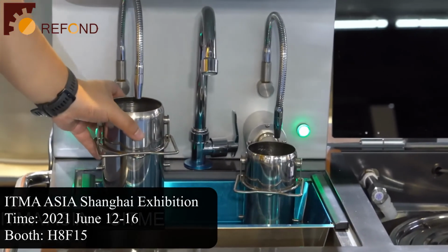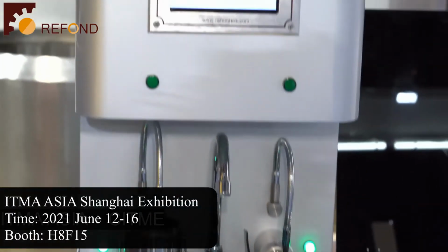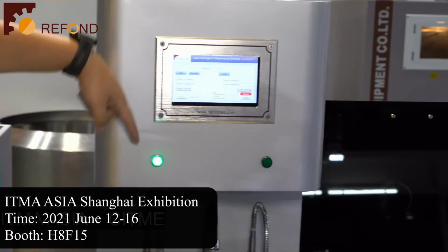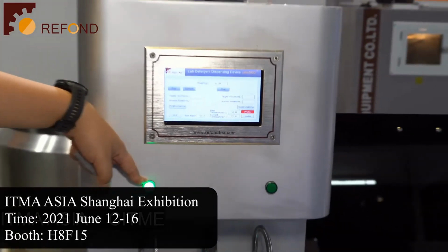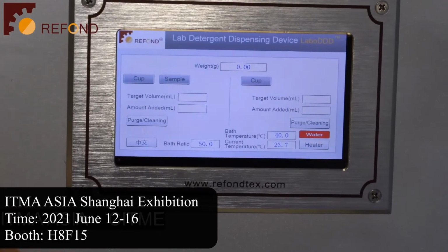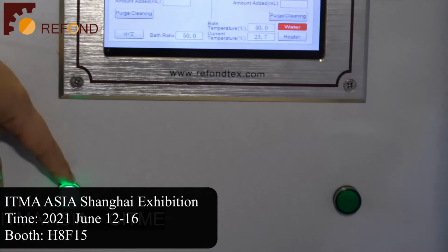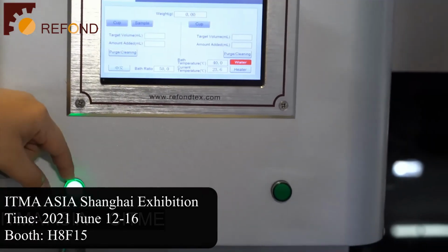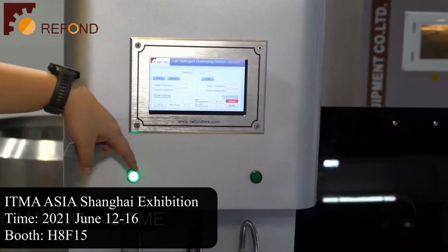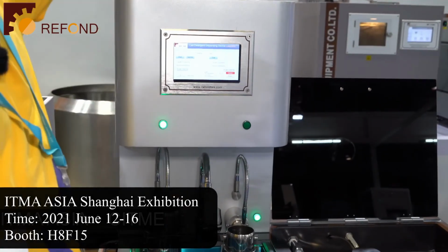Two containers can be put at the same time, and the machine will automatically indicate which container will be the next that the detergent will go to. If the left light turns green, then the next cup to be filled is the left one. If the right one turns green, that means the next cup to be filled is the right one.